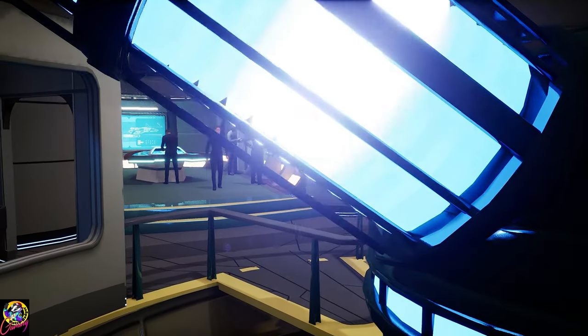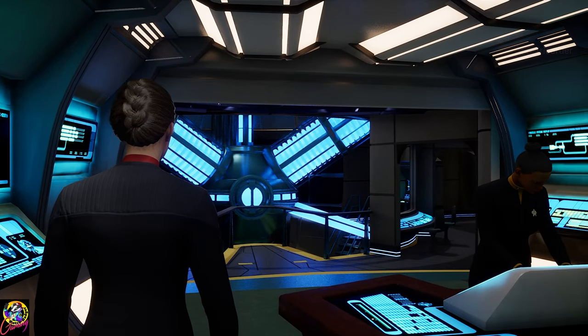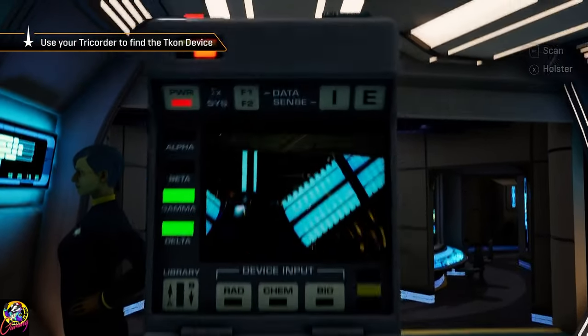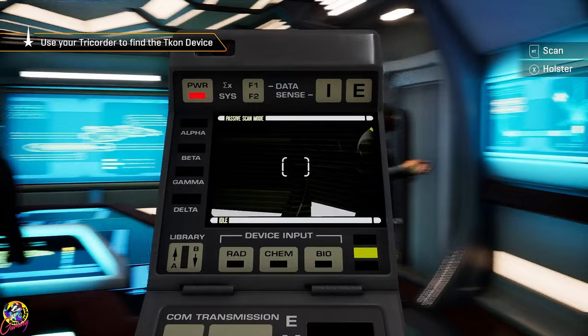Engineers would have found this device already if it wasn't well hidden. Better to rely on my tricorder. Oh, cool. So we get to walk around engineering, finally. There's a lot of noise in here. Sweet. I should scan the device putting out the most radiation to filter it out.